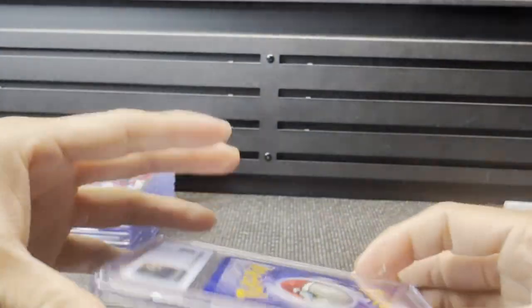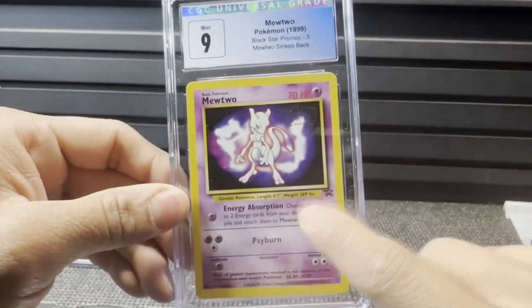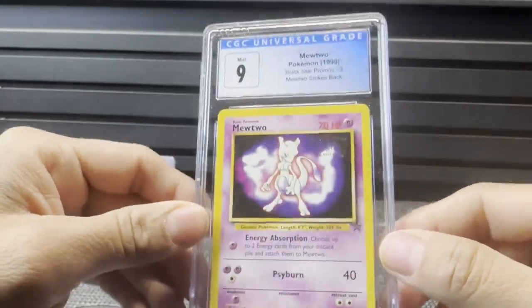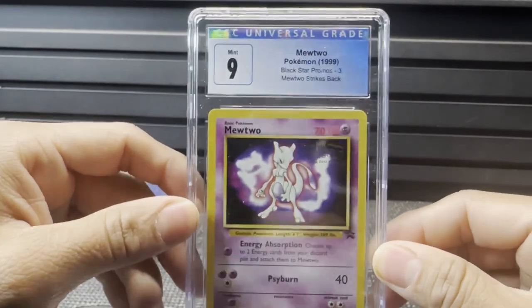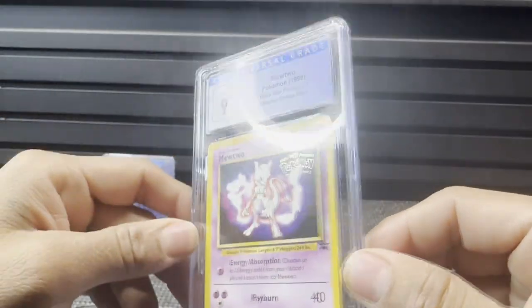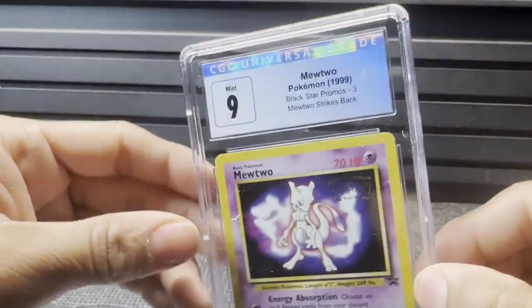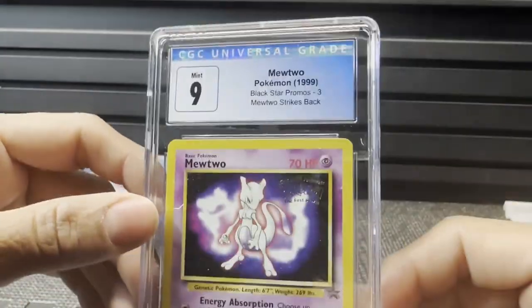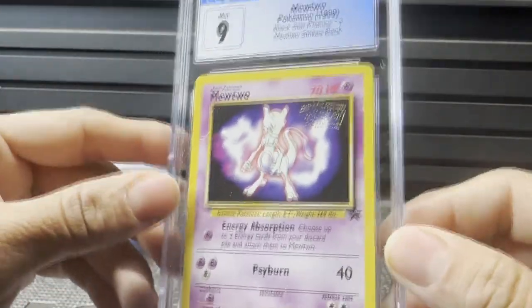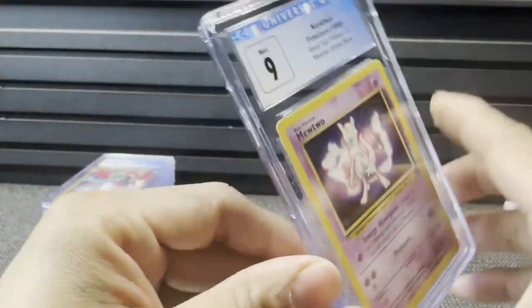I'm keeping that one. A 9, a Mewtwo 9. Man, I have another Mewtwo in this deck and I wish it gets a 9.5. Very, very cool. 9, damn it. A 9 Mewtwo, god dang it. I love these cards.